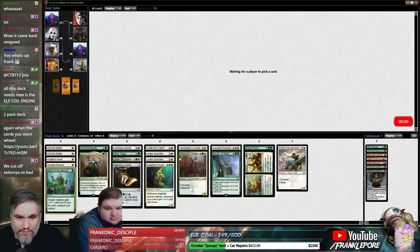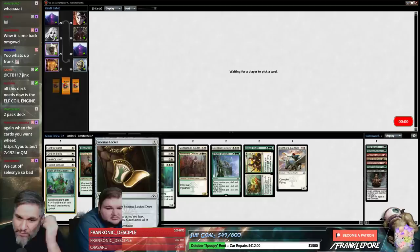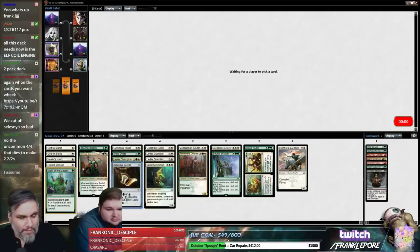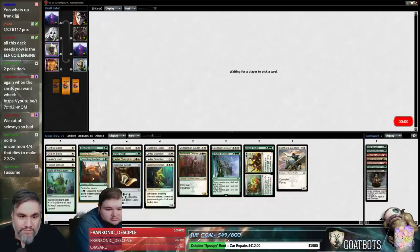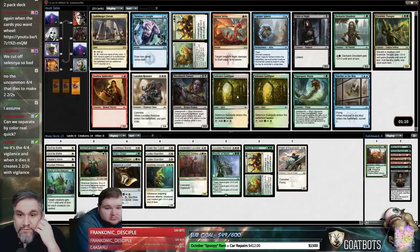This is 22 cards already and 14 creatures. Yeah, I'm about it. I can cut one of these guys. I'd like to get one of the 2-1 ones for 3, but... Oh, no, the Uncommon for 4? Yeah, that guy's great. Oh, now we got another 2-drop we can play. Thank goodness. All right, that was the other one.